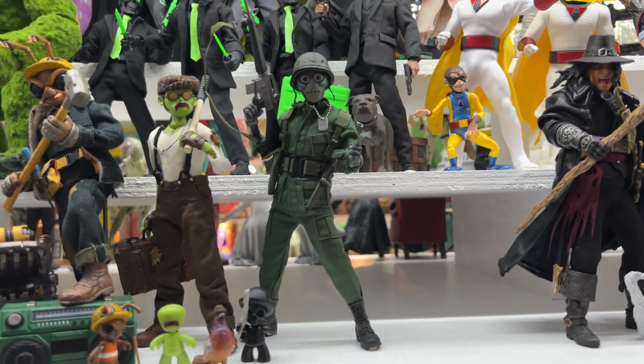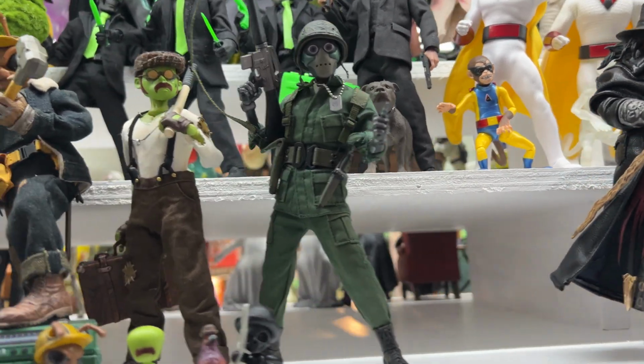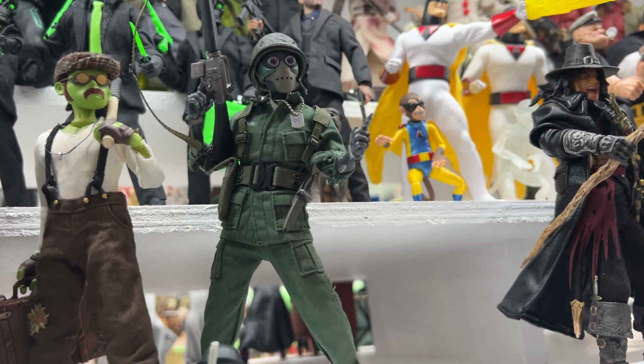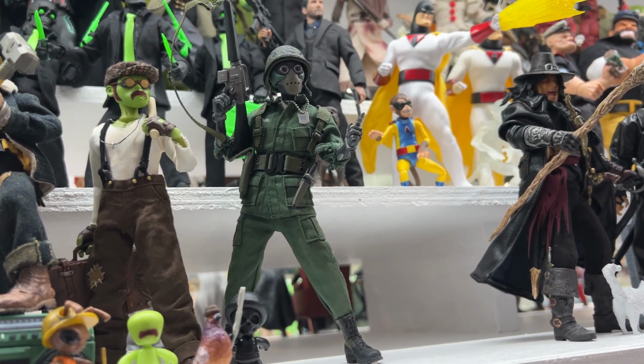Number 5 is right over here. Junkyard Joe. You don't know who that is? That's because that's an original design as part of the 112 Collective Rumble Society. This is a great figure. He's kind of a mechanical military man. He reminds me of the characters from the animated show 9, if you remember that.